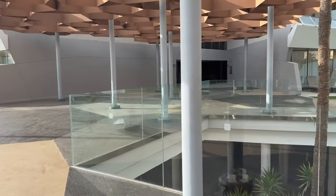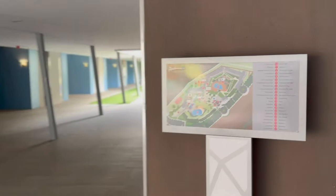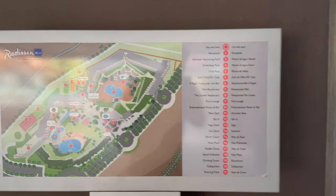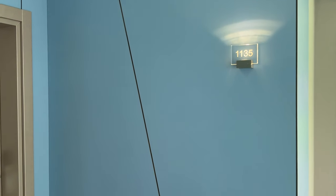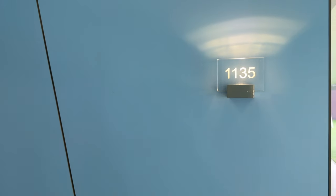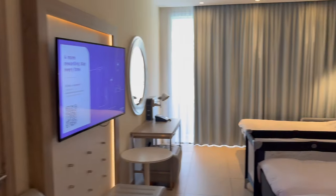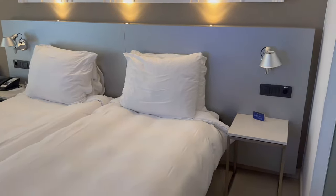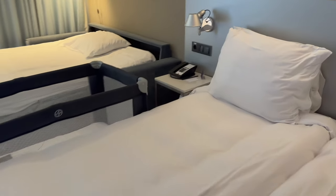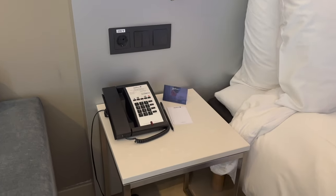From here, the resort is organized into rooms on the left and on the right. My room was on the left side, and throughout the resort there are maps to help you orientate yourself and locate various facilities. So let's have a look at the room that I stayed in. I stayed in room 1135, and I booked a superior room with pool view. They have two twin beds which have been pushed together to make a double, and they also included a sofa bed, which was already laid out.